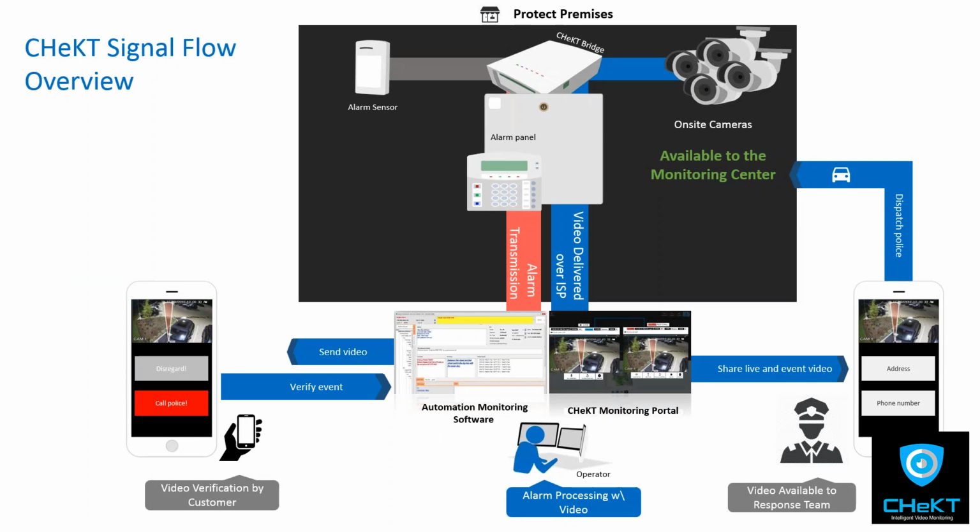This graph just represents the signal flow in a little bit different way, but essentially the same thing that we just saw. An alarm sensor, transmission, same as it always has. We don't interfere or change that. Camera delivery is through the internet, and when an alarm goes off, this is the type of interface that an operator has. Then they can share or send this alarm clip to an end user who can dispatch or disregard based upon the information that they receive, or that information can be shared and pushed to the police department. All of this, of course, rapidly improves the response time for emergency response people.